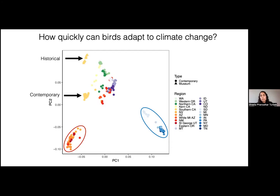However, when we add in those museum samples from San Diego onto this plot, which are shown with the gold triangles, you can see that they form their own cluster all the way up on the top left of the plot.